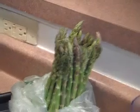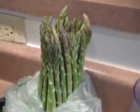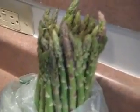And the last little thing is my asparagus. Just brought that home and it was wet, so I'm leaving it out to dry so it doesn't get soggy and rot. Alright guys, you've seen my refrigerator and you've seen me go grocery shopping a couple times, so it's time for you to go out and do the same thing.